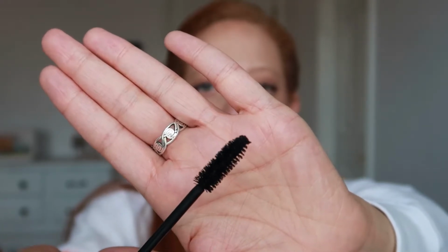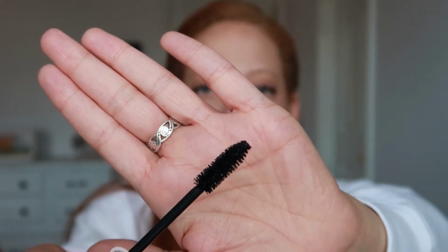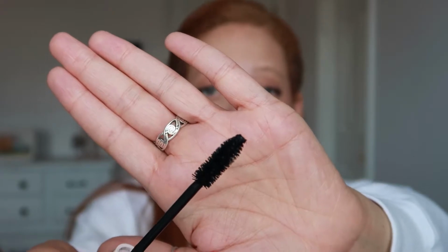And this has my favorite wand. It's not too big, not too small. The bristles are not too short, but they're also not too long that it's hard to apply. It's my absolute favorite. So that is my number 4 pick.